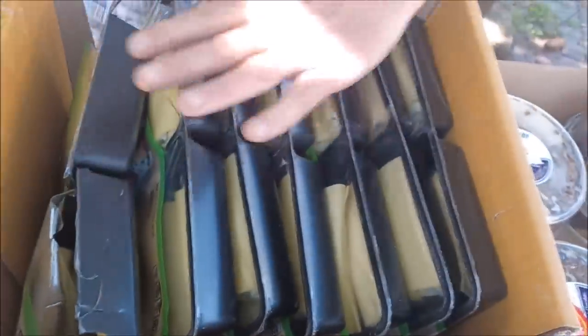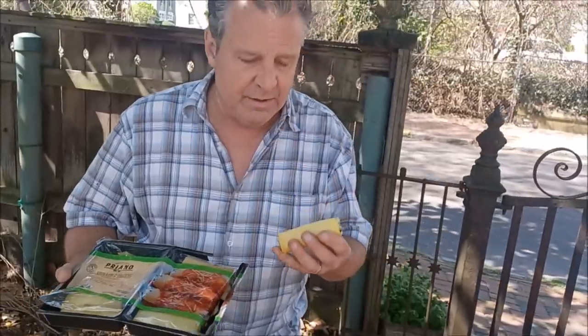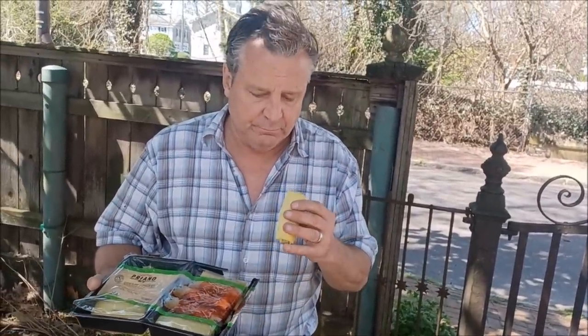They were damaged, like smashed. You can see on that one. I probably won't eat that one. Why don't you just eat it now? Just have it uncooked. Do you think it's edible? Technically, yes.